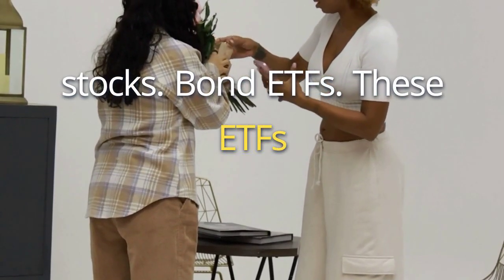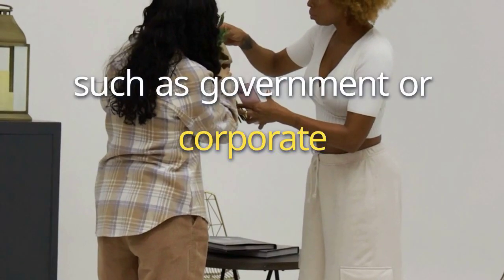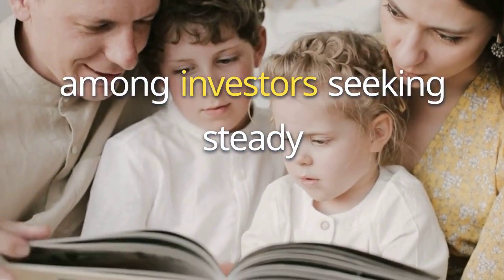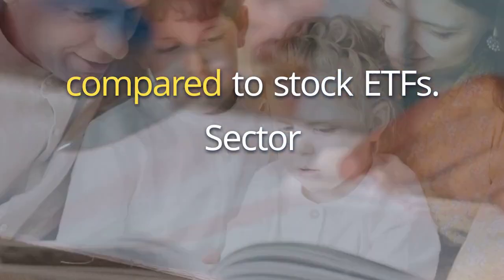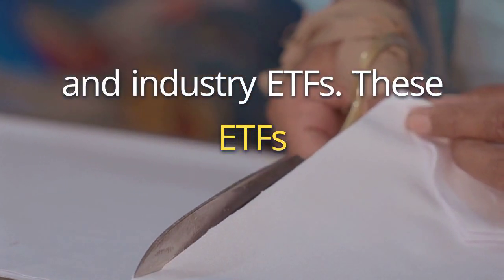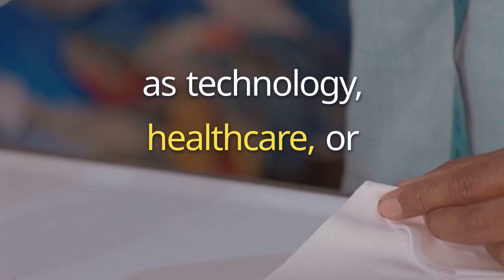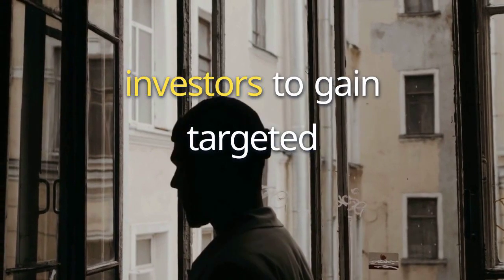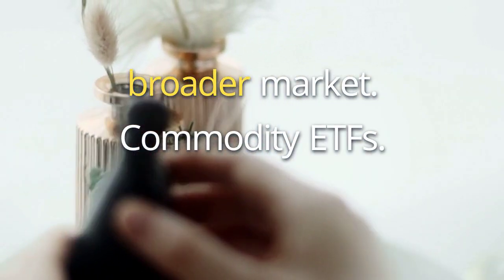Bond ETFs. These ETFs invest in fixed income securities, such as government or corporate bonds. Bond ETFs are popular among investors seeking steady income and a lower level of risk compared to stock ETFs. Sector and industry ETFs. These ETFs focus on specific sectors, such as technology, healthcare, or energy. Sector ETFs allow investors to gain targeted exposure to industries they believe will outperform the broader market.